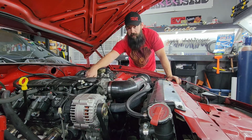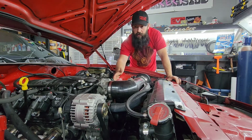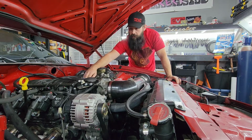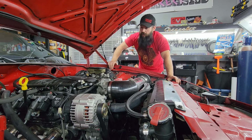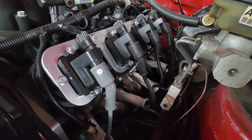Very recently, I added these ICT Billet coil brackets that look phenomenal, because there's a ton of ICT billet stuff on this engine, but you can't really see any of it, and this really kind of shows their logo, and you can see it. And I wanted to make sure, for the tens of people that look at my car, that I was representing ICT's products, because they're quality products, they're great people, fast shipping. I mean, I don't know what more you want from a company that you're buying parts for your project car. Let me get you a little closer look at these ICT coil brackets here.